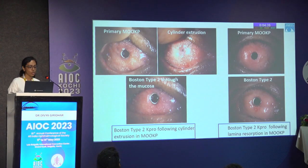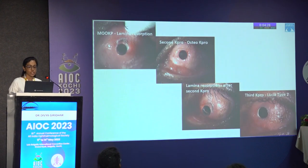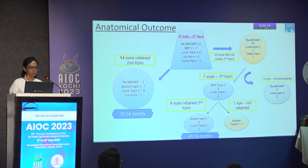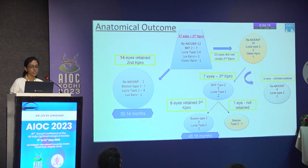On the left side is a case of a Boston type 2 KPRO which was done following cylinder extrusion in a primary MOKP, and on the right hand side is a Boston type 2 KPRO following laminar resorption in an MOKP. This is a case of a Lucia type 2, which was done following laminar resorption of a second KPRO, which was again done following laminar resorption of a primary MOKP. A total of 27 eyes underwent a second KPRO, which included 12 re-MOKPs, 7 Boston type 2, 6 Lucia type 2, and 1 each of Lux KPRO and Osteo KPRO.